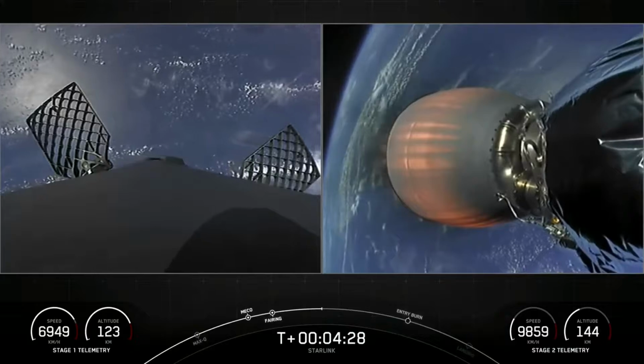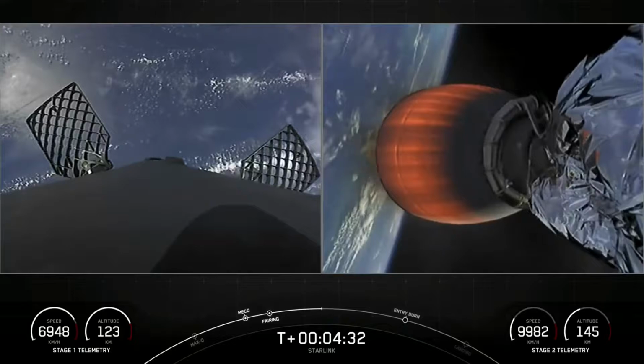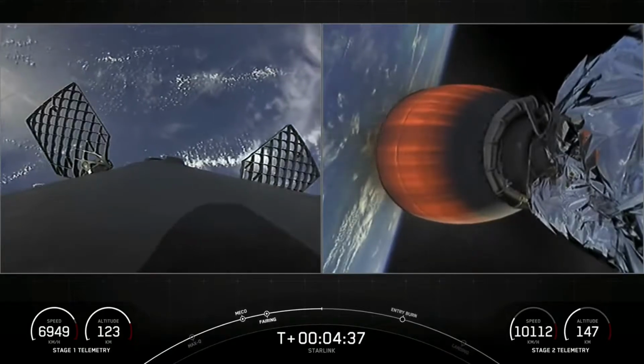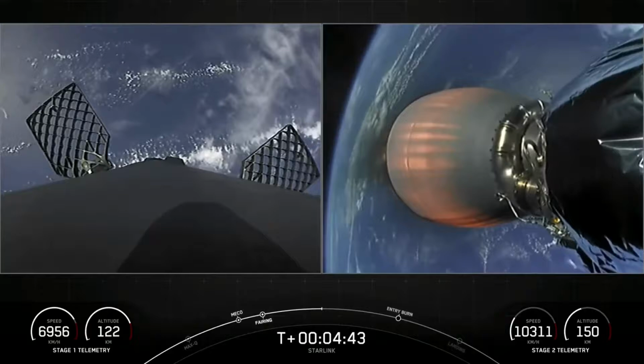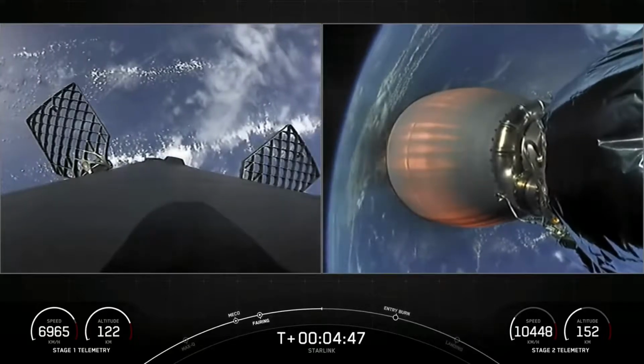That's where we'll ignite 3 of the Merlin 1D engines to help slow down the first stage as it re-enters the upper parts of the Earth's atmosphere. The second burn will happen closer to the drone ship. That's the landing burn. That's where we'll ignite just the single center Merlin engine. That'll bring the first stage's velocity rapidly down to 0 for a soft touchdown.